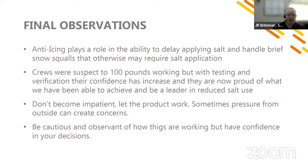So one of the things that we did do that I didn't have in here: we put backup cameras on our trucks, and we also made sure that the backup camera can see the spinner. So that was another confidence to the crew. Okay, I can't see the salt because it's at such a small amount, but in my camera, I can see that I am salting. So I know I'm salting, and I don't have to wonder about that.